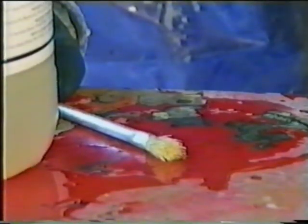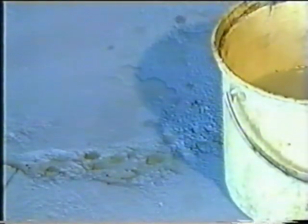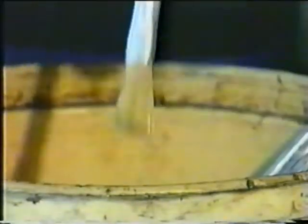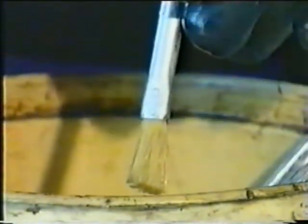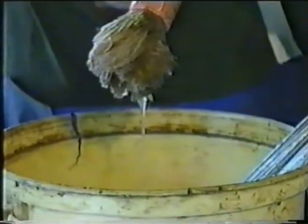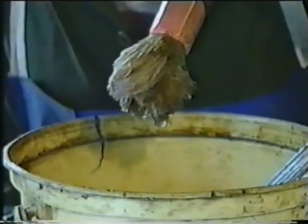Wasted flux causes extensive damage to equipment and workshop floors. How can we prevent this? Simple. Use only the correct size flux brush. Throw out these large brushes from your workshop. Now let's move on.